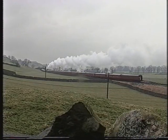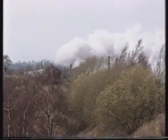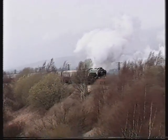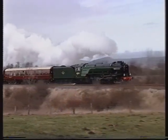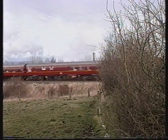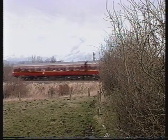The series of runs included two determined assaults on the southbound climb from Appleby to Aisgill, with the 60 mile an hour limit reached on a 1 in 100 gradient. The engine is said to be one of the stars of mainline running for a long time ahead.